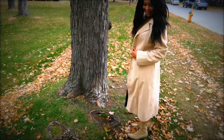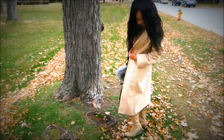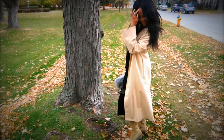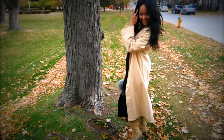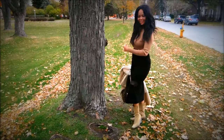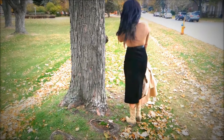Another great pairing I absolutely love. I chose my skirt, which you would see clearly in a few minutes. And yes, as I said, my booty is from Payless. And I have chosen another suede skirt.